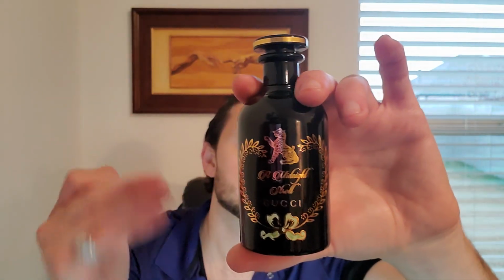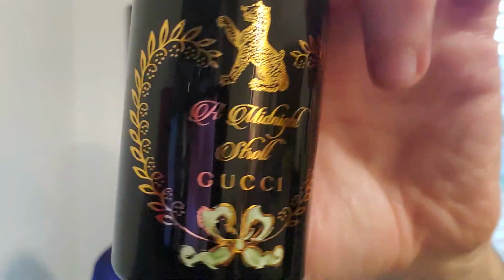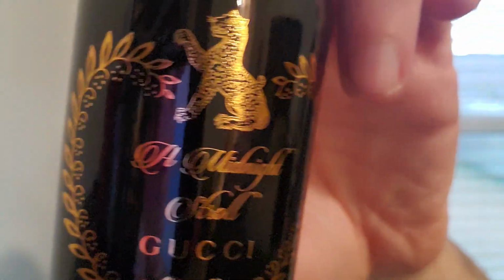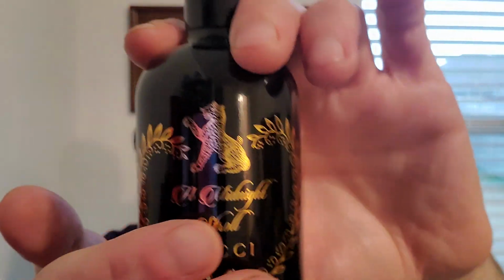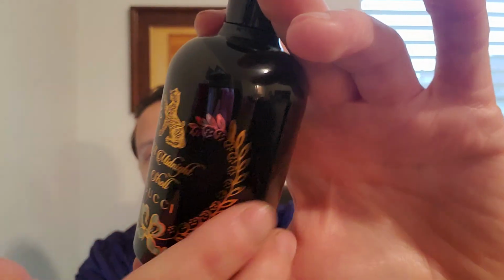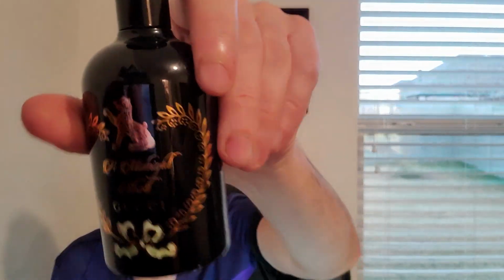This is a designer, but it's in its higher end. It's competing with niche houses. The presentation's gorgeous, with the drawing on the bottle, almost like someone took a paintbrush and drew this beautiful design here. It looks like a drawing, and then the cap to match. Each one of these, I think, has some sort of animal with it. This one's the leopard. But anyways, if you like incense, Midnight Stroll should be on your list to sniff.